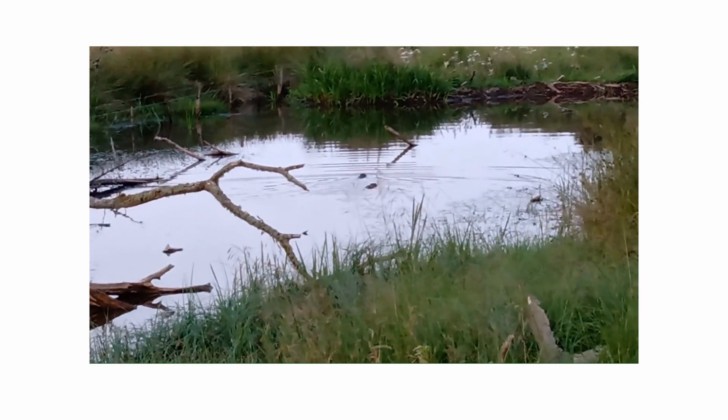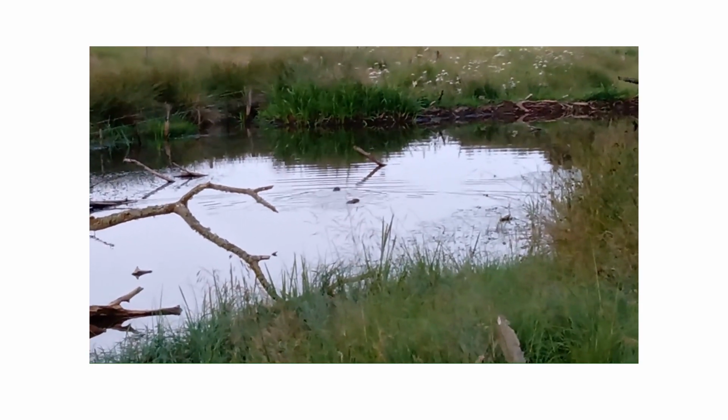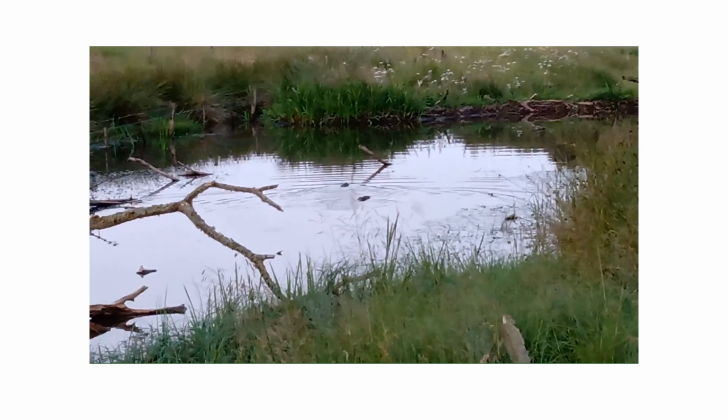I took this film the summer before last, and there were two kits that summer, just one kit at this location last year.